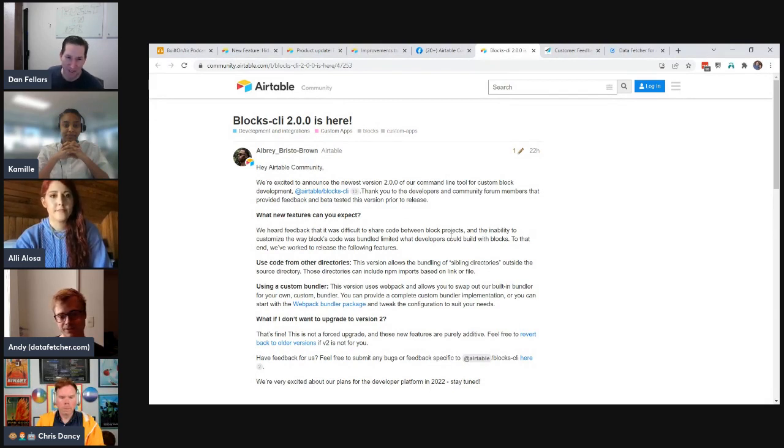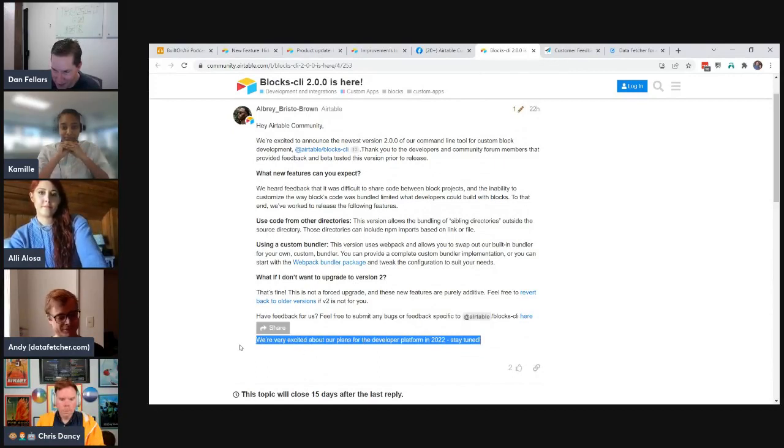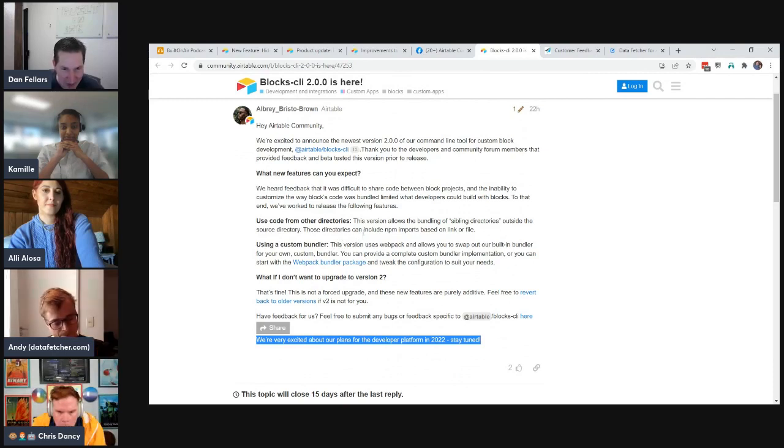Yep. It's also much faster. The build process with the 2.0 is significantly faster than the previous one. So you can go in there. My favorite line is this last one: We're excited about our plans for the developer platform in 2022. Stay tuned. So hopefully there's more to come there. I want to see more there.